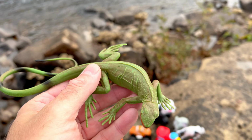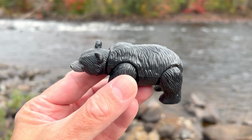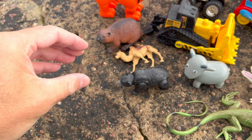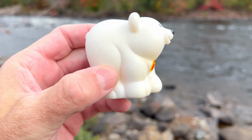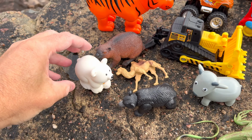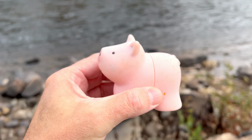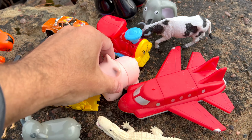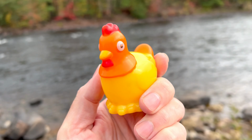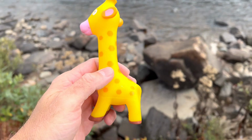Lizard. Black bear. Polar bear. Pig. A pink pig. Chicken. Giraffe.